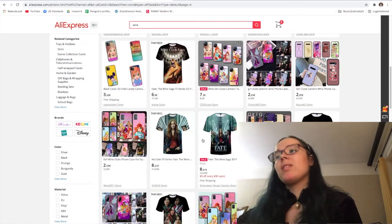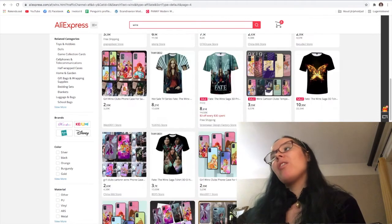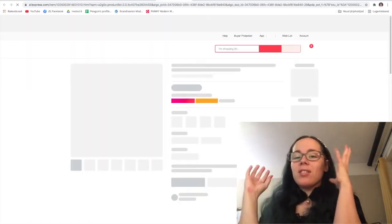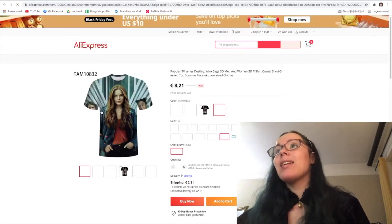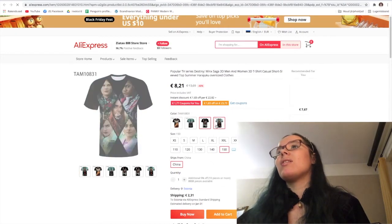There are some shirts here. These are definitely fake. Like, I feel 100% confident in saying that these shirts are fake. Let's just click on one. They have just taken a poster and made a shirt out of it and cut it awkwardly, and oh god, these are terrible.